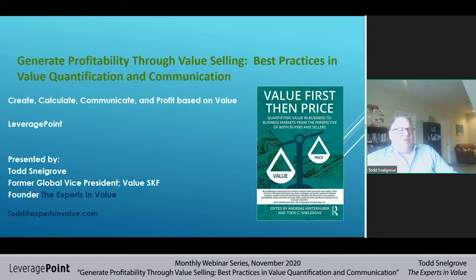And then in the sales process, how do you communicate it? What terms should you use to engage customers with it? And how do you price to get paid for that value? So I'll talk today about a term called total profit added. I'll explain it more in a minute, but it's really an evolution of total cost of ownership.